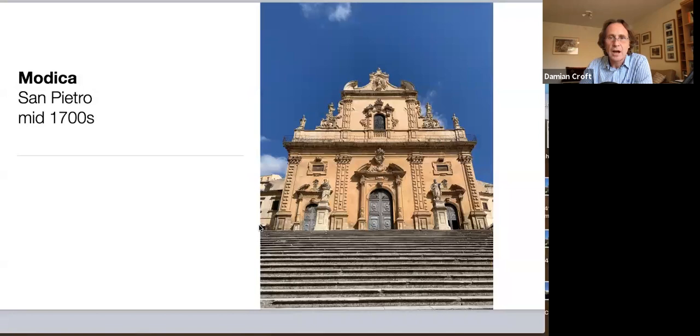Here we are going to Modica. This is the Church of San Pietro. Slightly different style, very different colour of stone, much redder stone, isn't it, here? But you identify the same kind of features here. This is actually the Cathedral of Modica. And one other. I'm jumping around a little bit here, so excuse me if I do.